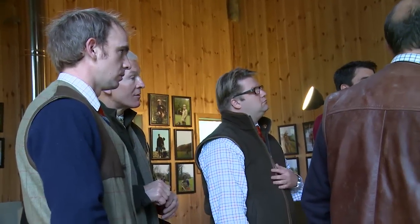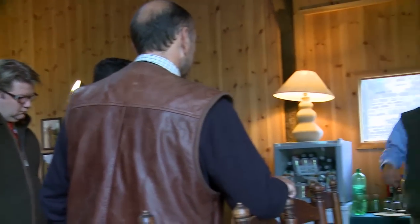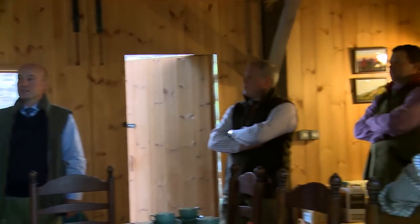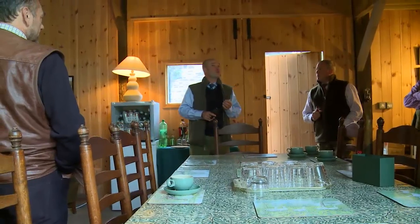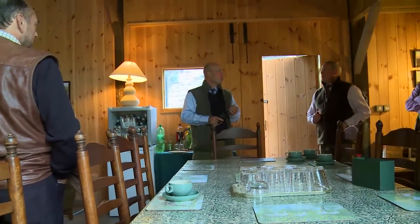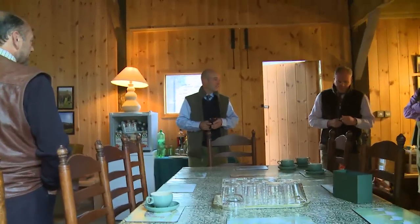Guns are live, and there'll be a whistle to end the drive. The first drive is very close to where we are now, a few hundred yards away. Then we're going to be driving into a different valley for the next two drives. One drive will be predominantly partridge, the rest predominantly pheasant. We're numbering seven, moving up two. Boot it up, okay.